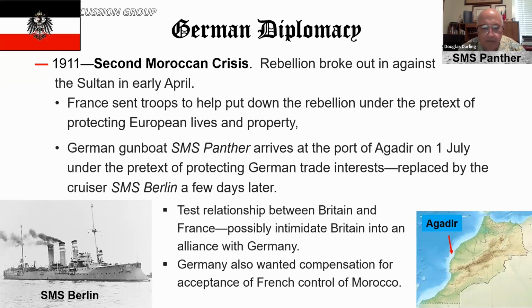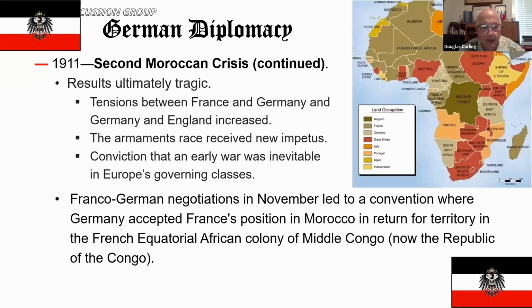Once again, they wanted compensation. There was a big impasse for a while. Tensions increased, and since tensions were higher, the race to procure armaments increased. More people got the idea that there was, in fact, going to be a war sometime, and maybe not that far in the future. Franco-German negotiations led to a convention where Germany accepted France's position in Morocco, with the exception that they got a slice of a couple thousand square miles of swampland, mosquito farms. Not much.